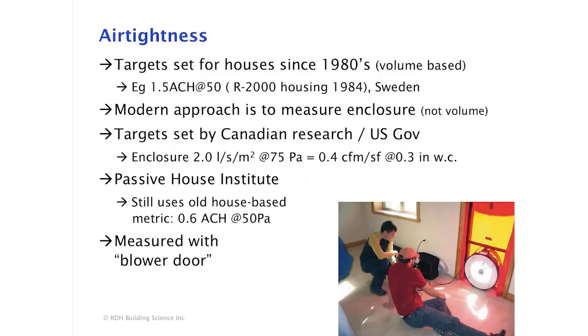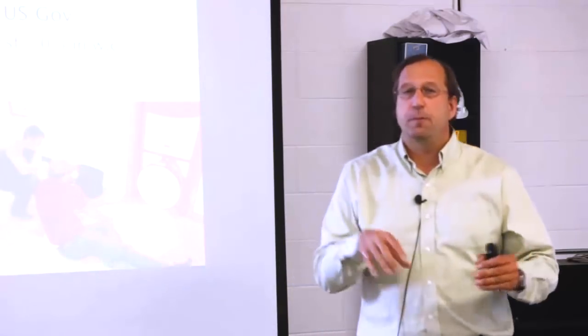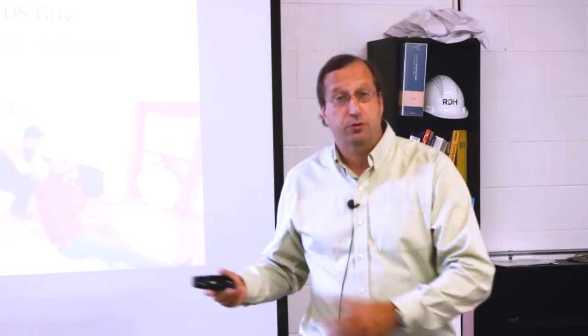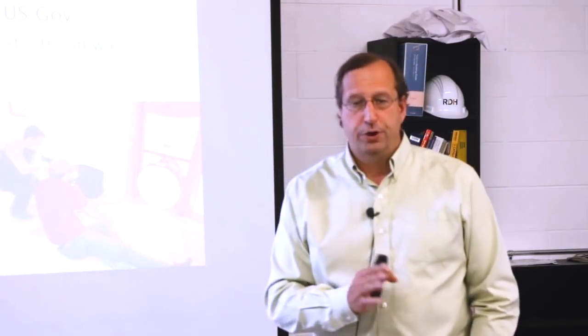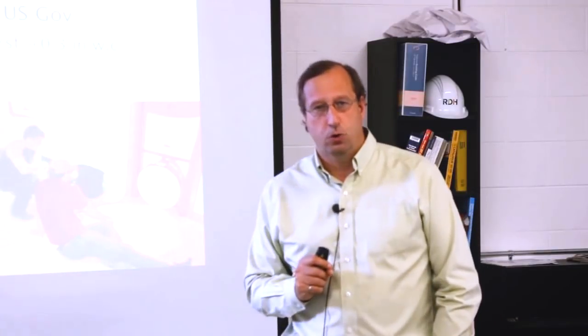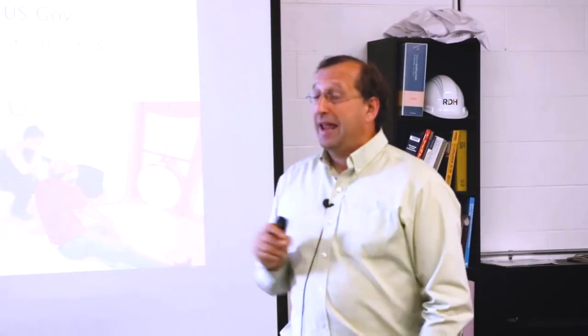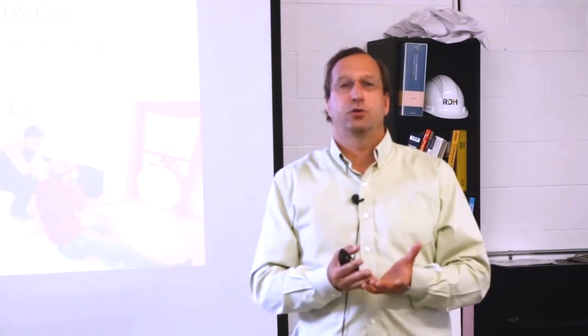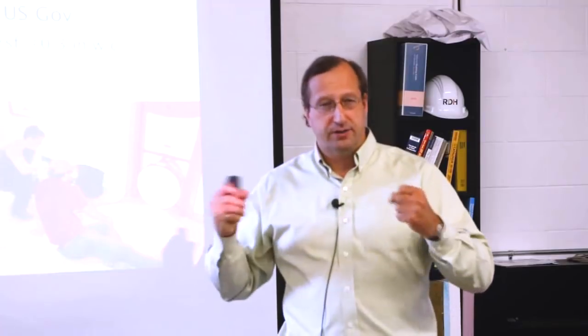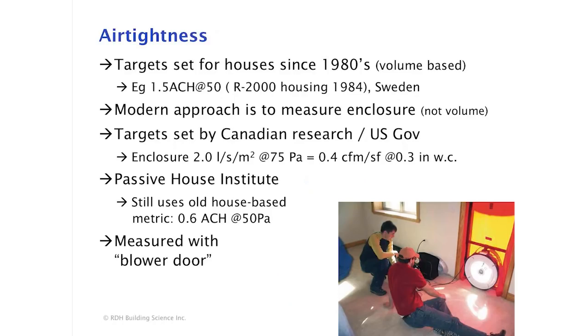So to get to good air tightness, one really does have to focus on those details, make sure we have continuity, and there are numerous air tightness targets that have been around for quite some time. One of the oldest in North America was the R2000 housing program that started in the early 1980s. It required blower door air tightness testing of every single home for certification. And that target they set at 1.5 total volumes of the house per hour when it was pressurized to a pretty high pressure of 50 pascals.